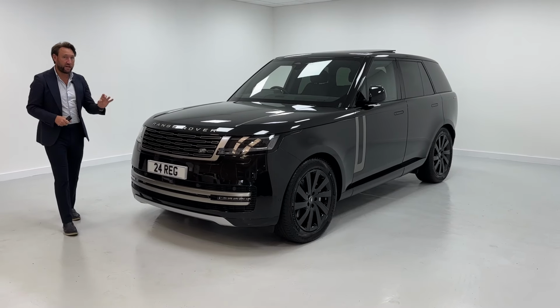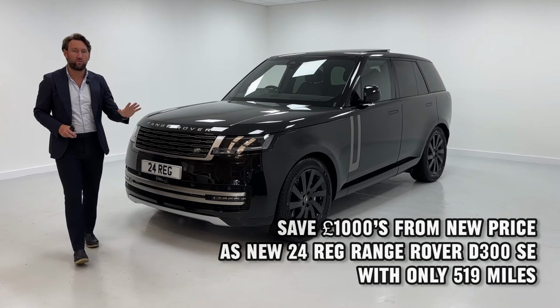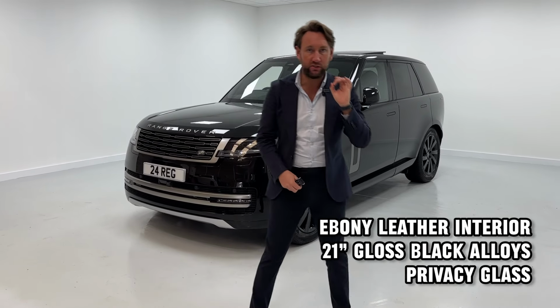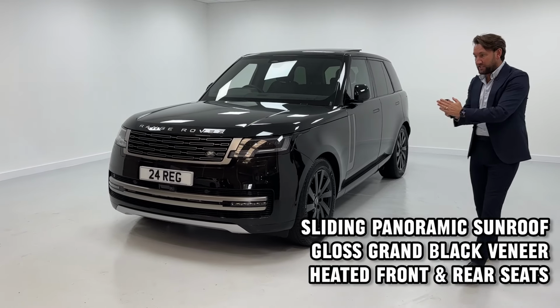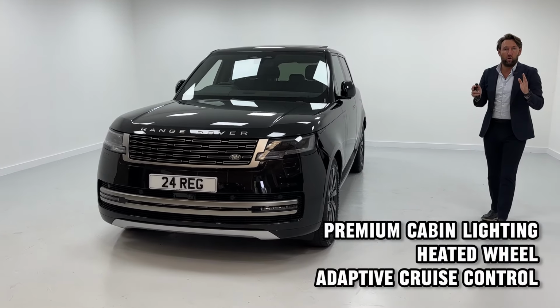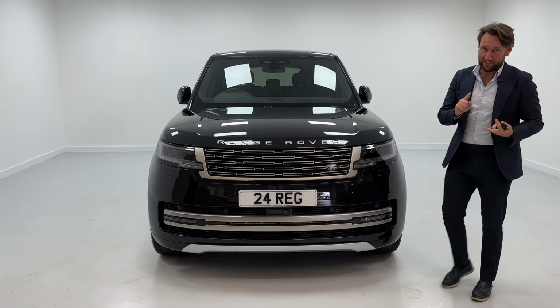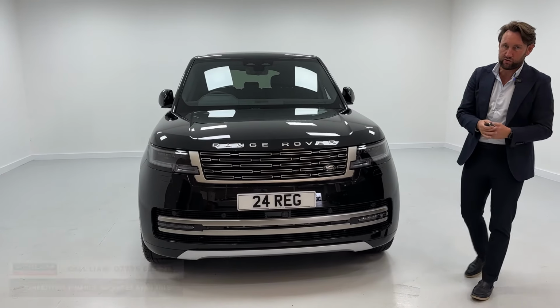I've just had to double check the price of this car. Brand new Range Rover with delivery miles, £99,990. Never had a 24 sub £100,000 for sale ever. This car's in Santorini Black. It's a D300.